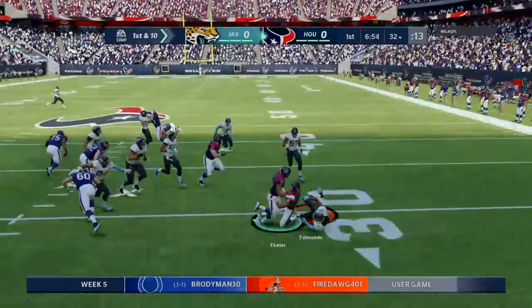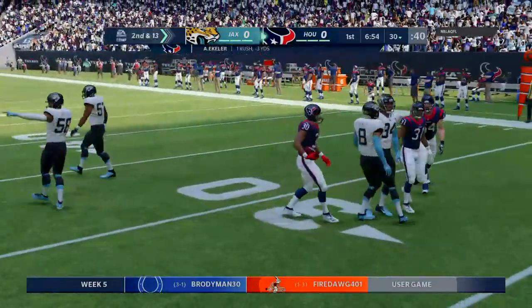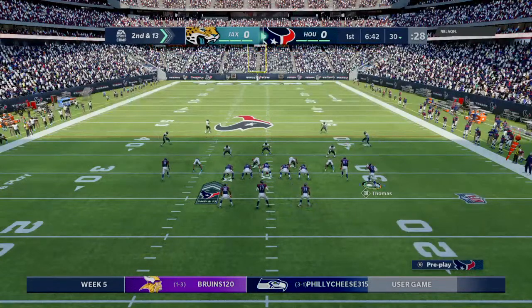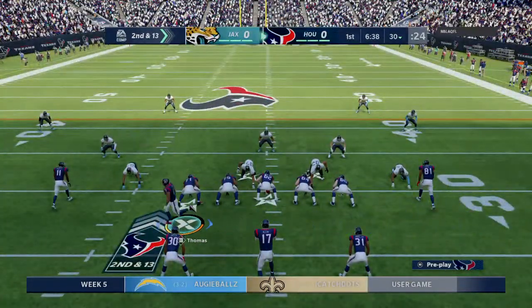They'll run for the first time with Austin Ekeler. And he went backwards. He'll be down at the 30. It'll go as a loss of 3 right away, and it's 2nd down. So now they have to contend with 2nd and 13 after the first down run goes backwards.